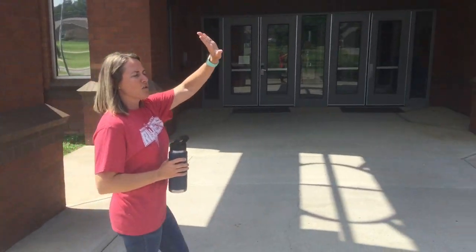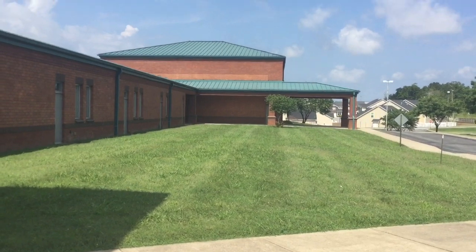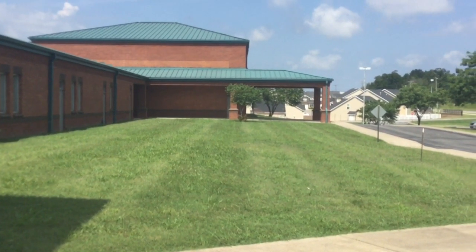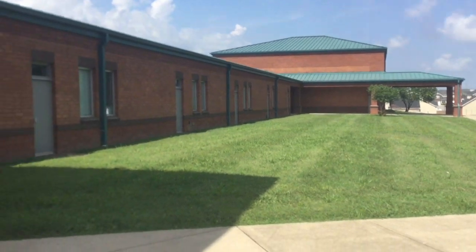If you turn to the other side of the building, that is our bus awning. That is where our buses will be coming. They use that driveway and they will unload. They unload one person at a time, and they also will have their temperatures checked. So let's come on inside and let's see what we have in store.